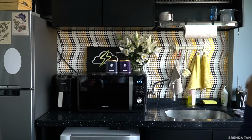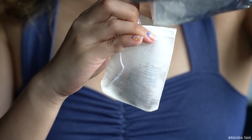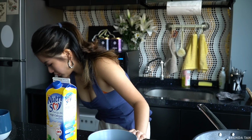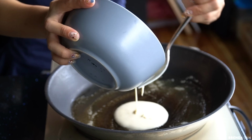And then when I do have the luxury of time, I love making my own breakfast. I start off by making hot tea. This one's really simple. It's just in a sachet. It's fruit tea. And today I'm making pancakes with soy milk, so I just very quickly mix the both of them. If you want this recipe, just Google fluffy pancakes and click on the first one.